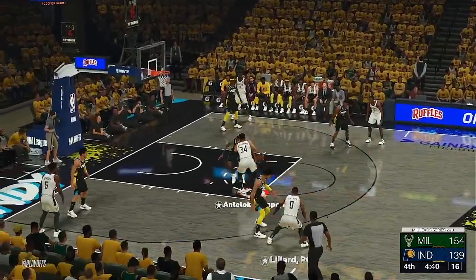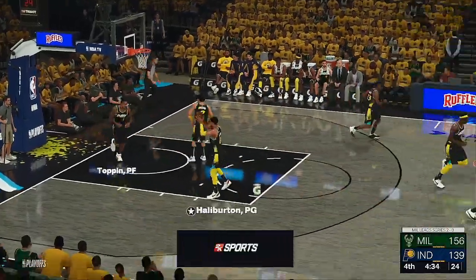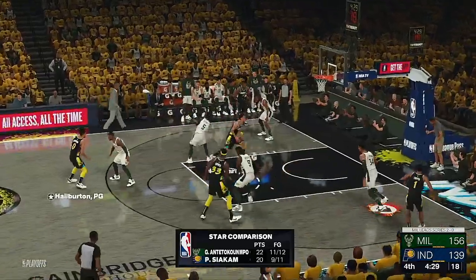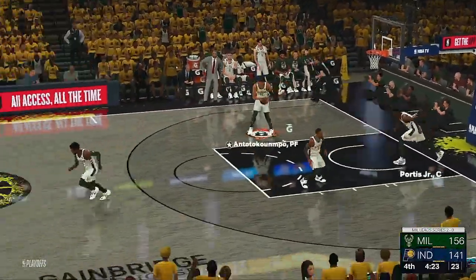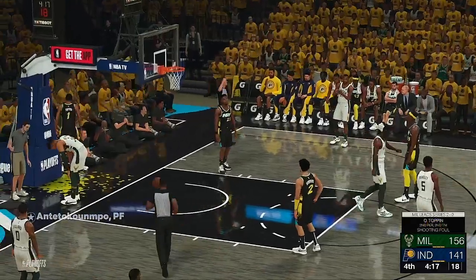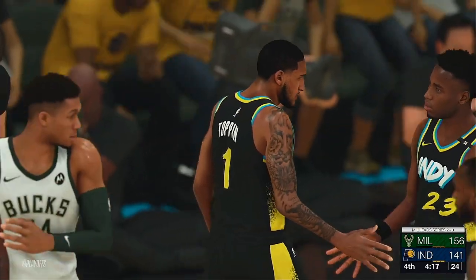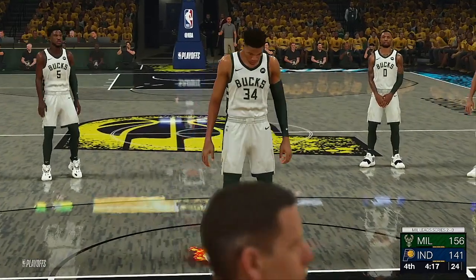Pass to Antetokounmpo. Down it goes. 2 points. Antetokounmpo's got 22 points. Could have been called a foul, but Giannis stayed locked in and focused. Nembhard, good. And another great assist. The offense is really clicking now. The defense has really been kept off balance because of the outstanding passes. Four straight field goals have been made off the assist. Everyone in the building saw the obvious contact. Yeah, the officials didn't need to talk that one over. It was obvious.